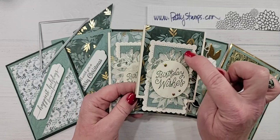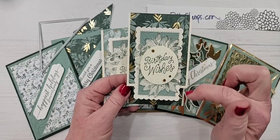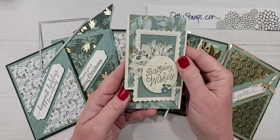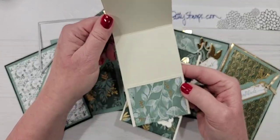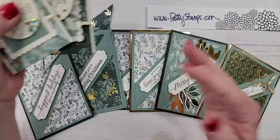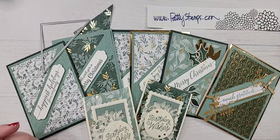And look behind there. Do you see I used that stitched greenery die on top of a scalloped triangle? And then it holds a gift card. So this shows really how versatile this Ever Eden suite is. And you could do anything from birthday to anniversary to wedding to Christmas to anything, right? Very, very versatile. So that's what I had for you today. I hope that you enjoyed it.